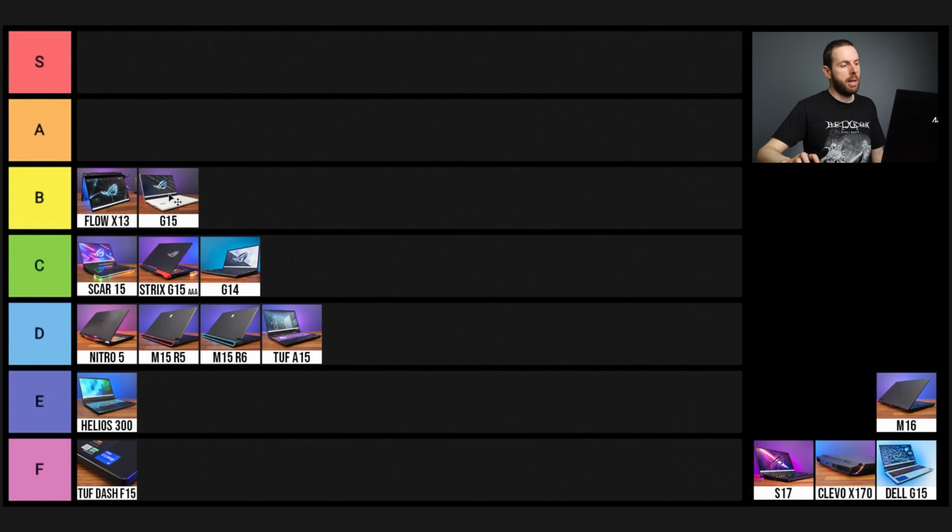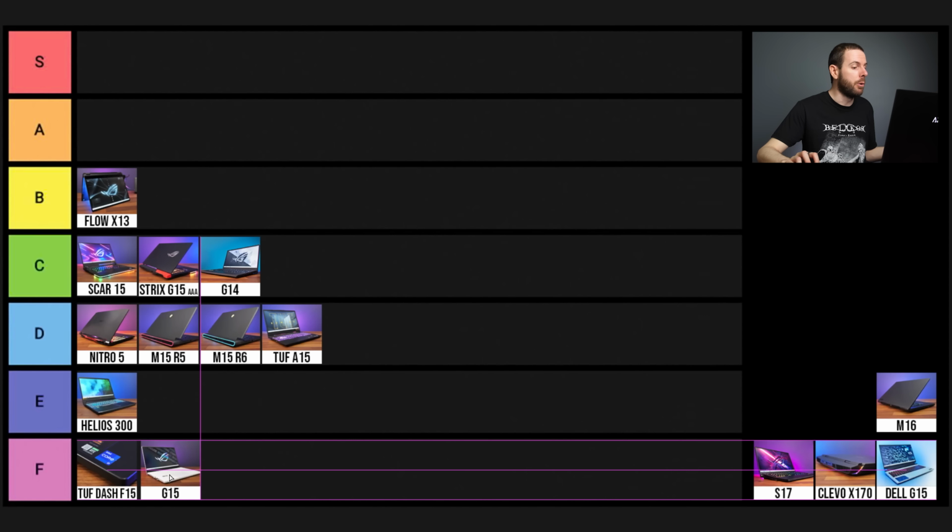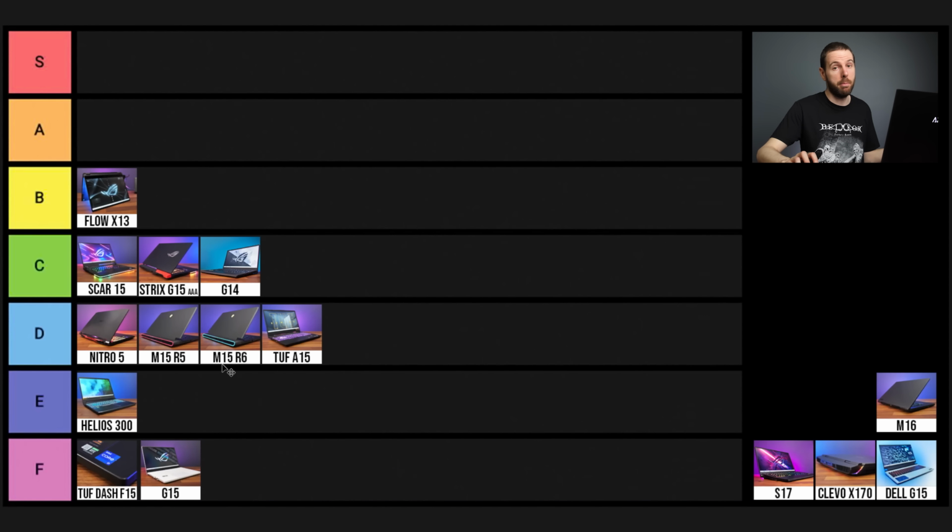Now, I know a problem a lot of people have with this laptop, and many from the ASUS Zephyrus series, is that it has memory soldered to the motherboard. So that does affect upgradability, and I could see some people putting it as an F or E or some other low tier simply due to that. Now, I'm going to argue that it's not that much of a big deal.